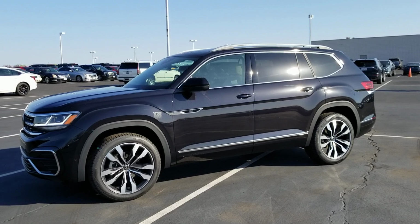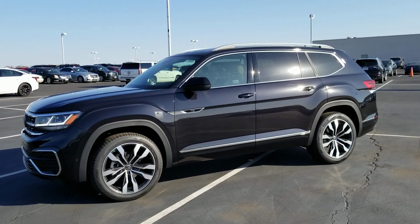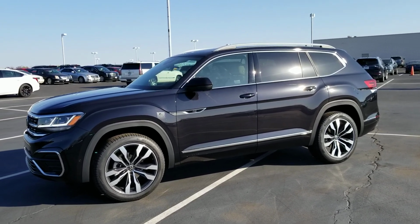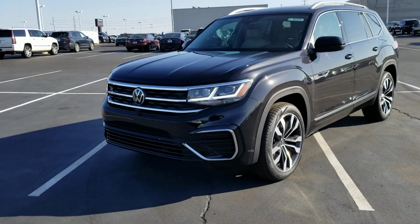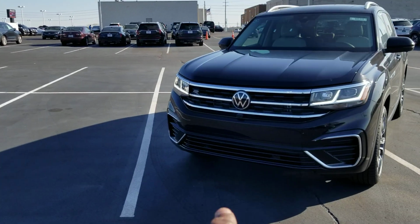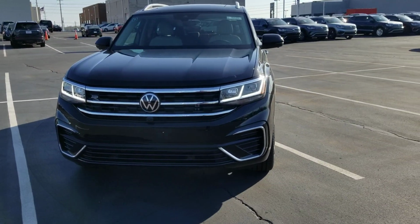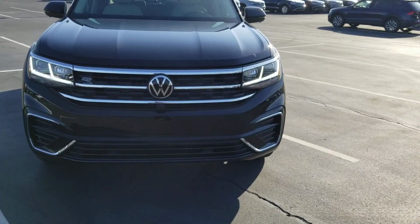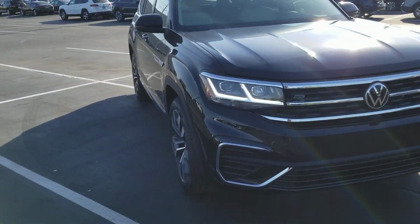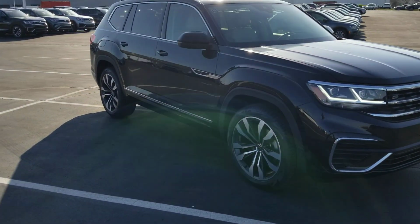This is an SEL Premium R line with Shetland Beige on the interior and captain's chairs. It features LED running lights, LED headlights, LED all-weather lights, the much more aggressive front end down here at the base with the air intakes, the three-rib design there with the new Volkswagen logo in the middle right there. These lights have adaptive front steering, or AFS.